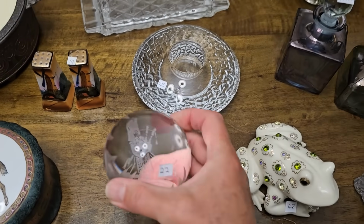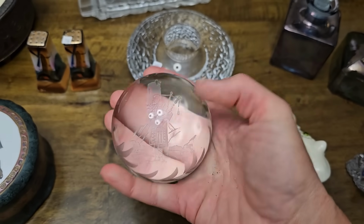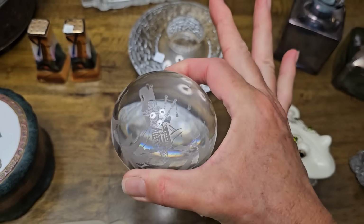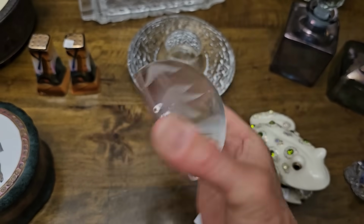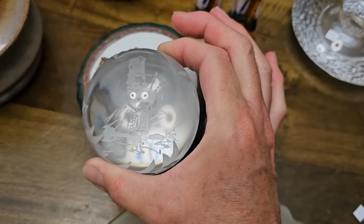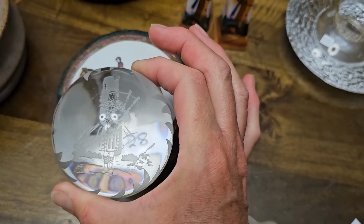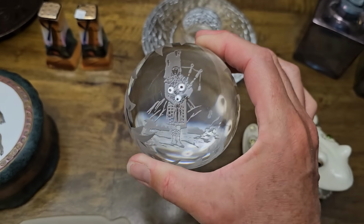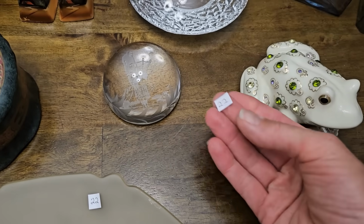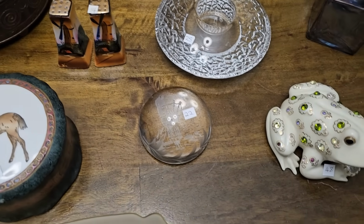This piece is also crystal. It's Edinburgh crystal, and as you can see, there is a Scottish bagpipe player etched on the base, and it is a magnifier. Can you see that sticker under there? So you could feasibly use it as a magnifying glass. I am asking $22 on the Edinburgh crystal.